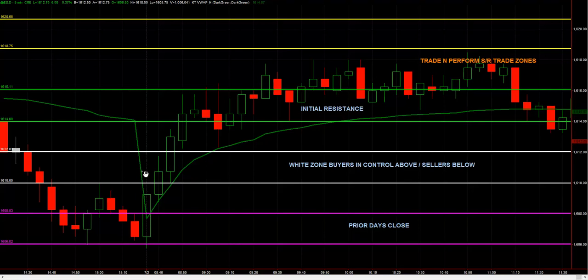I took a 3-point stop. So you'll see at the white zone, we did pause. We rotated all the way up to the back, then rotated all the way down to the front. However, there was no follow through to the downside. Responsive buyers continued to push. When this bar closed above the white zone on a 5-minute basis, buyers were now in control. Now, this told me a couple of things, and the most important thing that it told me was that I could stop fighting the market.